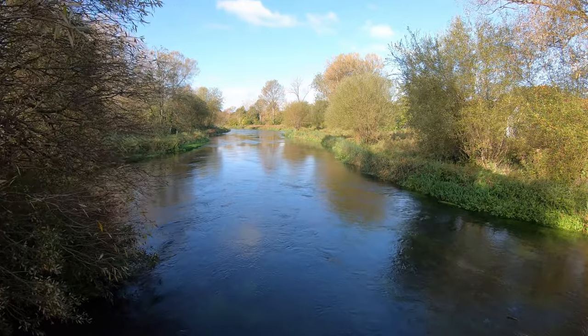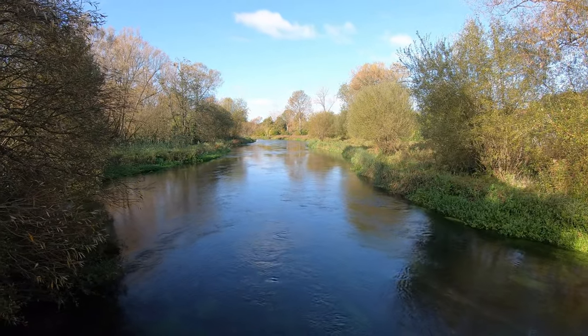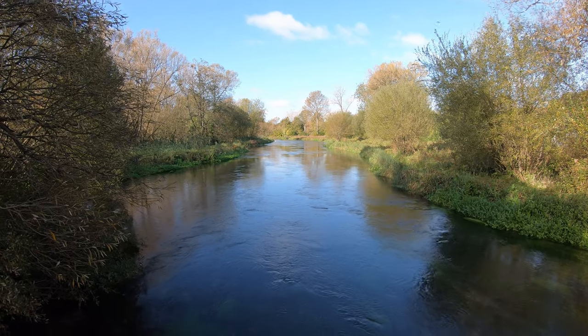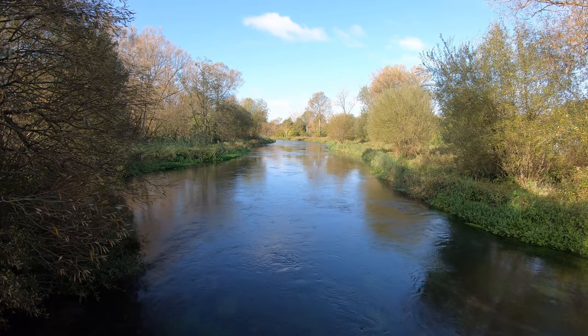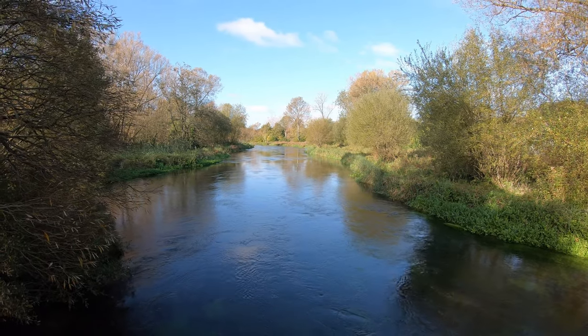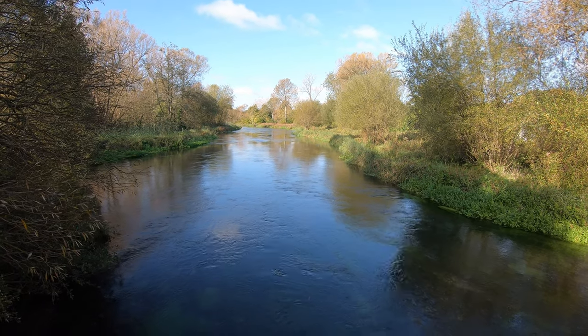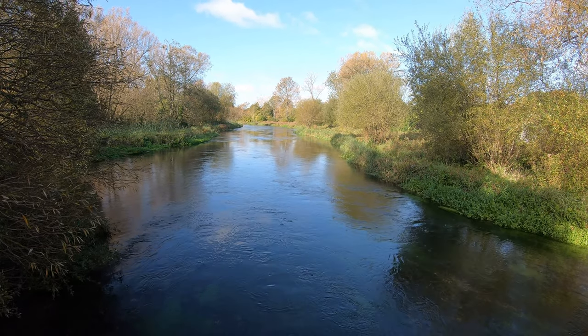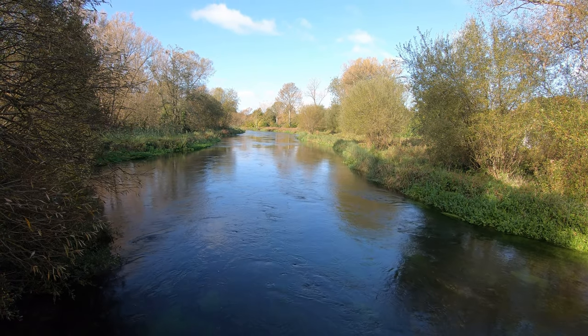Oh, I can just about make out there's something white in the further. Oh, it's a swan. I thought it was an egret for a second. But these sort of moments, you can just stand here for 5 or 10 minutes and just take it all in. Really is quite peaceful.